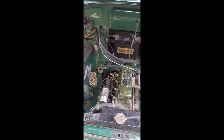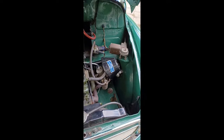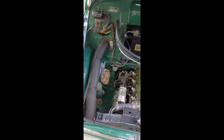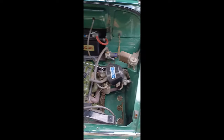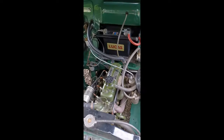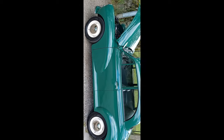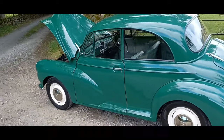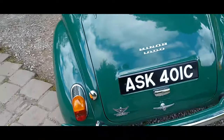Same again. Nice and clean, inner wings, everything under the engine bay nice and clean. Go around again. Put her on a portrait, so you can have a look. As I said, the underside's really nice and clean.